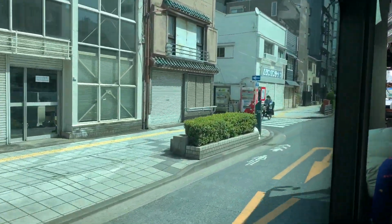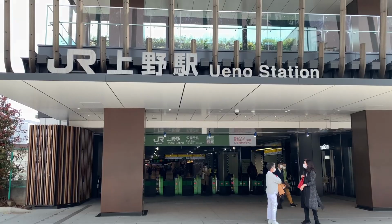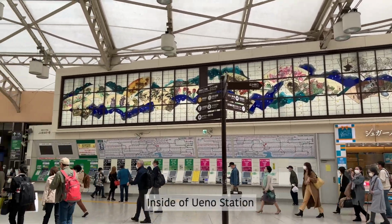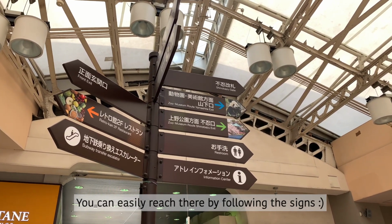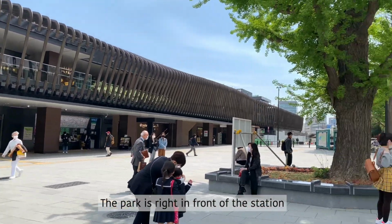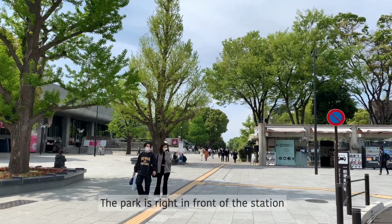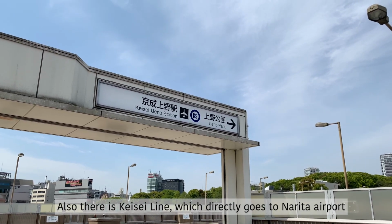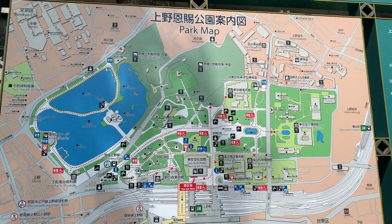Ueno is located in the northeast part of Tokyo, and to go there, you can take JR lines, Keisei line, subway lines, and some local buses. This is the map of the park, and let's go check it out.